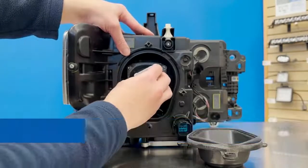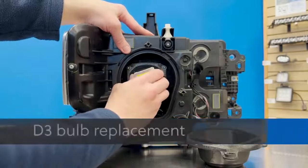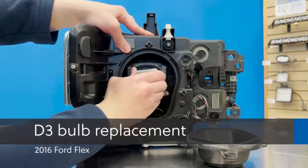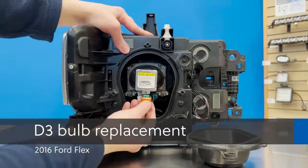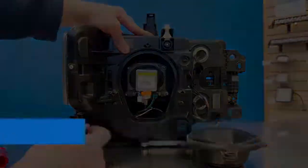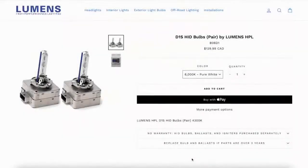More on that later. Changing factory Xenon bulbs is as easy as replacing a standard halogen bulb. This specific demonstration is on a 2016 Ford Flex with a D3 Xenon bulb. Going back to the example on the Escalade, let's go back to the search results to see what other Xenon components we have available for it.